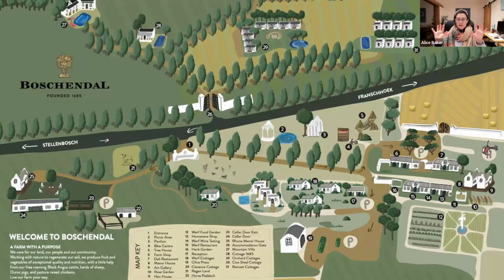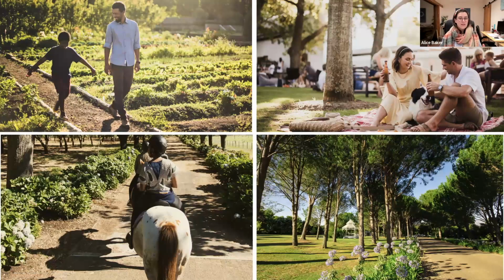So it's very little sort of human traffic on this side of the farm. And you've got the orchard cottages here, the retreat cottages, Cottage 1685, the Mountain Villa, and then we also have a new Cowshed Cottage, which is actually cut off in this presentation, but it's just up in between the orchards and the retreat.